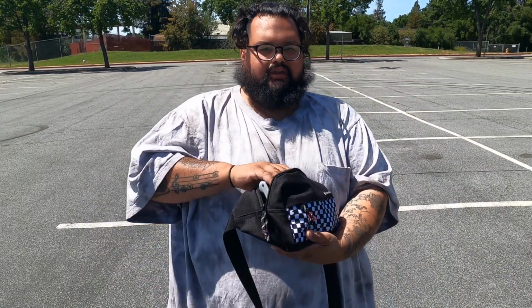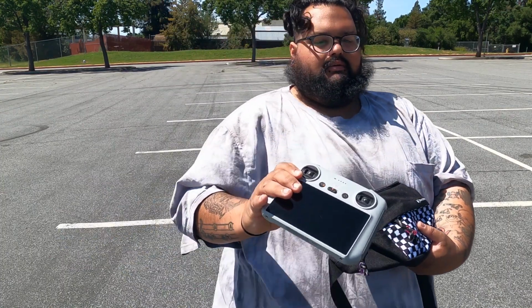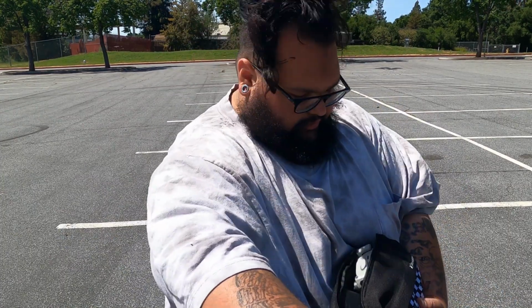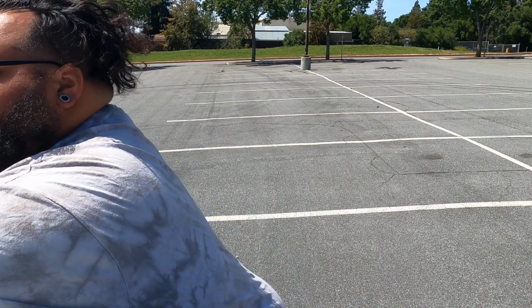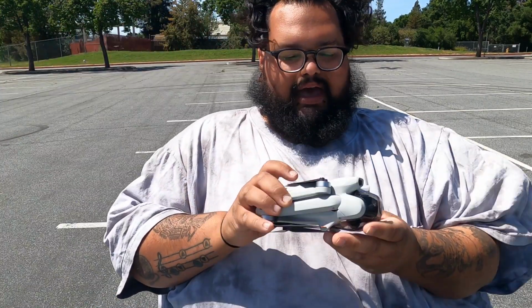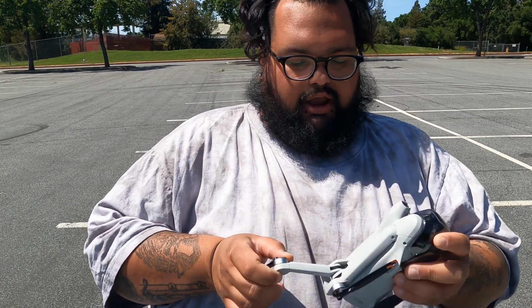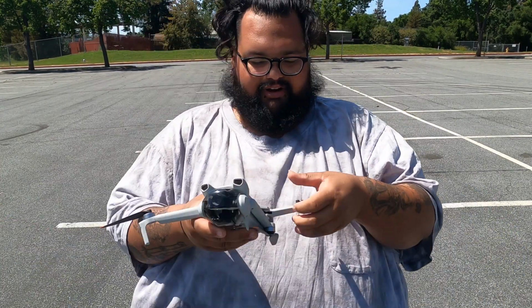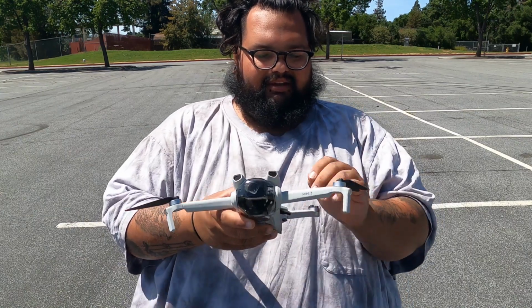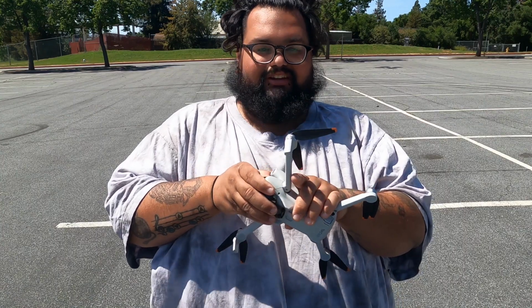And as for me, I actually got the DJI Mini 3. So this is my drone right here. Man, this is windy. I got the Fly More pack with it, so I do actually get 2 more extra batteries with it. But yeah, this thing right here is freaking awesome. I've already done a little photo of it. You'll see it in the video.